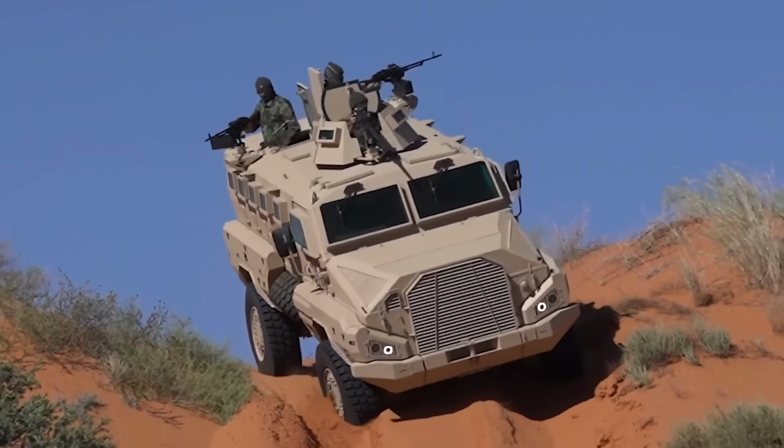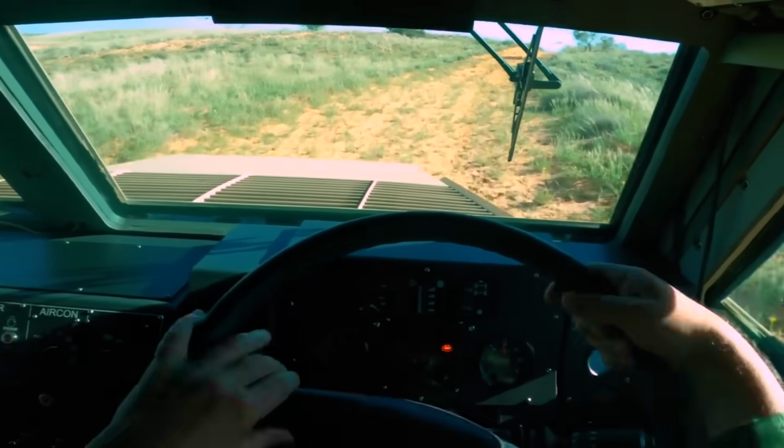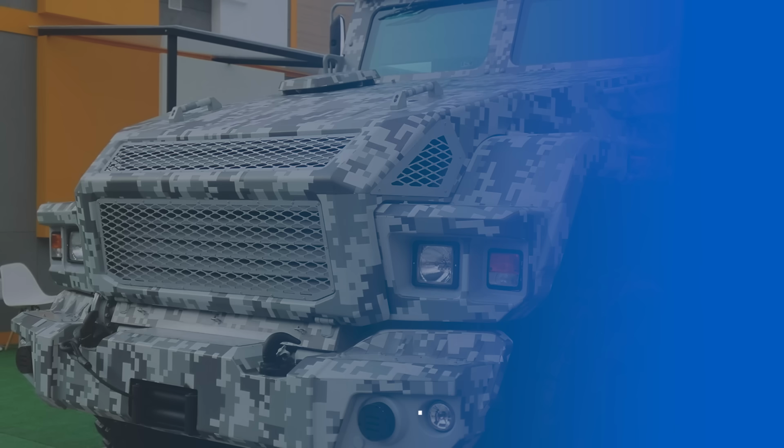But through it all, US service members have had no better option than the MRAP to ensure that they're kept safe. According to the US DoD, the MRAP suffers just a 6% casualty rate. That's opposed to a 15% casualty rate for the M1 Abrams tank and a 22% rate for the Humvee.